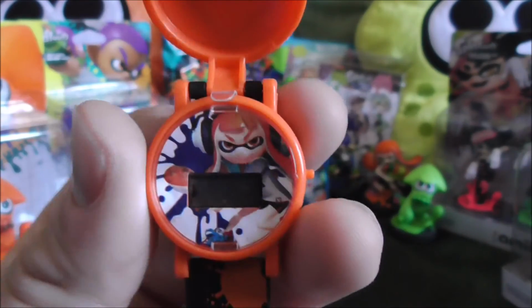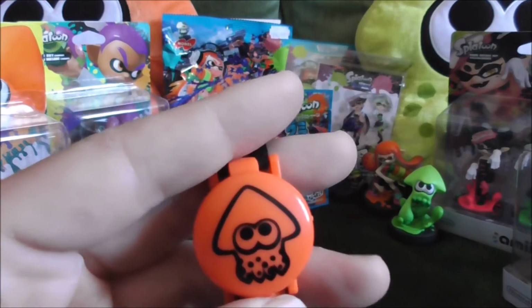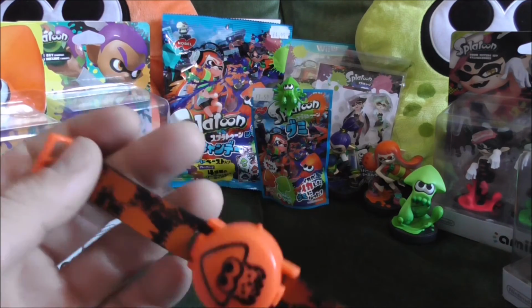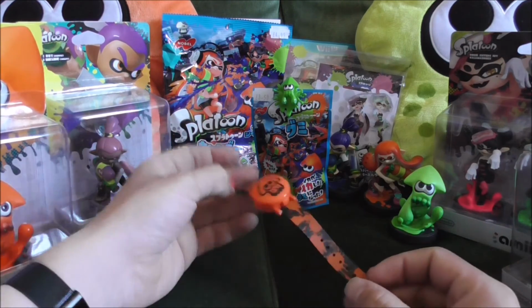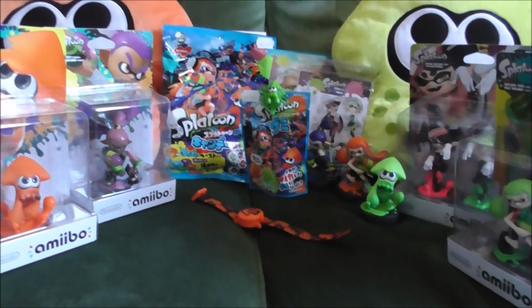So this is the Inkling, orange Inkling girl. You could get other Inklings, I think the Judd logo, maybe even the Octolings, I'm not sure. But yeah, that's really cool. I'm pretty happy with that. So yeah, that is kind of the haul so far of Splatoon merchandise.